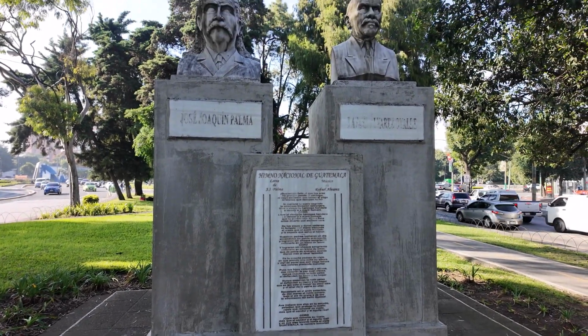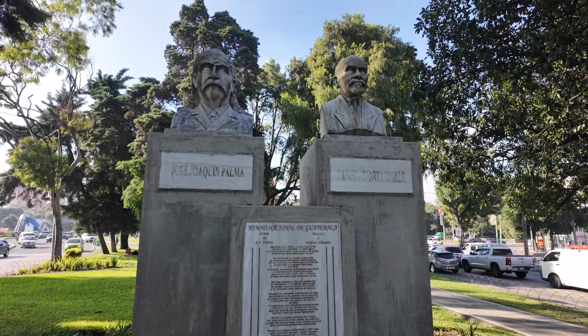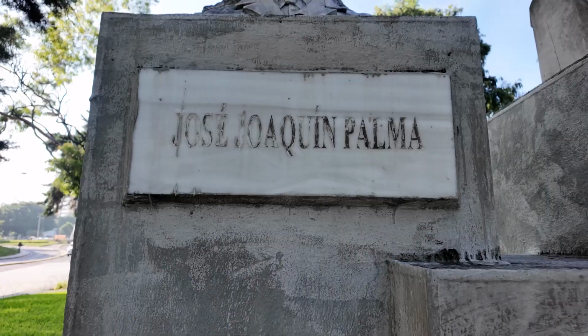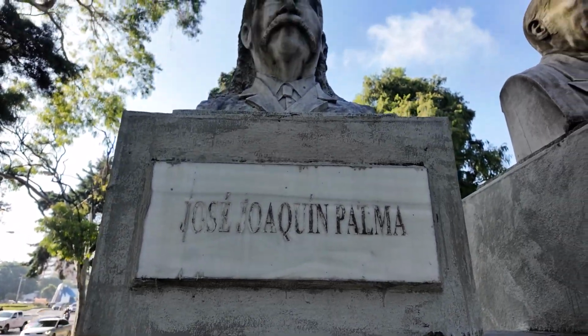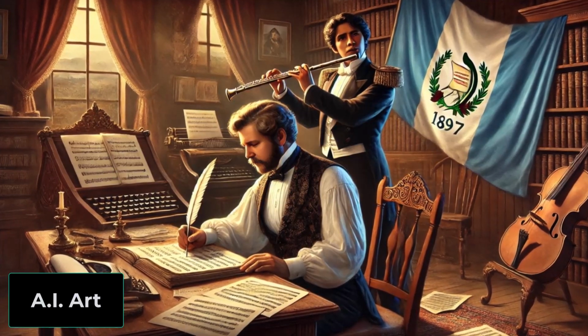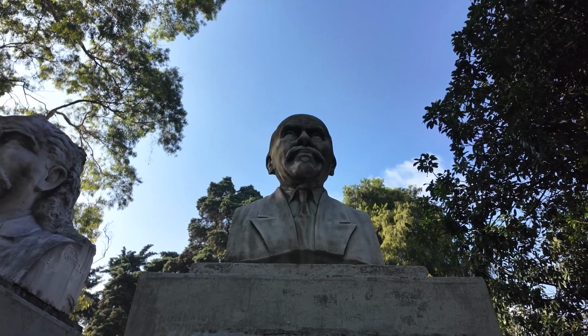José Joaquín Palma, the man behind the lyrics of Guatemala's national anthem, is honored here for his poetic contribution to the nation's patriotic spirit, while Rafael Alvarez, who composed the anthem's stirring music, stands alongside him in memory.